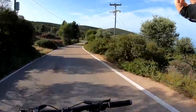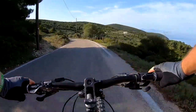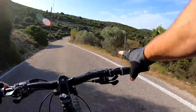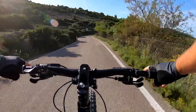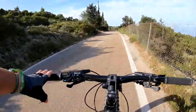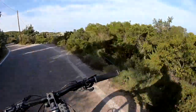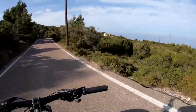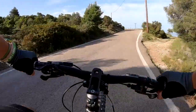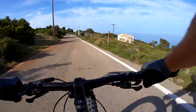Just get a bit of life back into the fingers. Oh, yeah, gripping pretty hard there at times. But that's nice, from this tarmac road you could go the other way and that would probably add about an hour onto the route, but it is really, really nice. It's all tarmac. You go to the village of Athani, takes you above Porto Katsiki beach, and that's a nice way to go if you want something a little bit longer, whereas we're going for the more direct route.